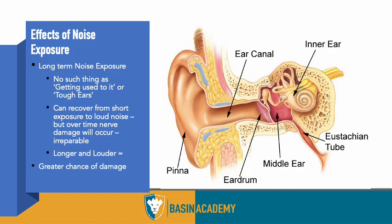Here are the effects of noise exposure. So long-term noise exposure. There is no such thing as getting used to it or tough ears. Your ears will get damaged at the same rate as everybody else. You can recover from short exposure to loud noises, but over time, nerve damage will occur and it will be irreparable. We cannot fix it. There's no voodoo, magic, or technology that fixes the actual nerves in your ear. The longer and louder, the greater the chance of the damage.